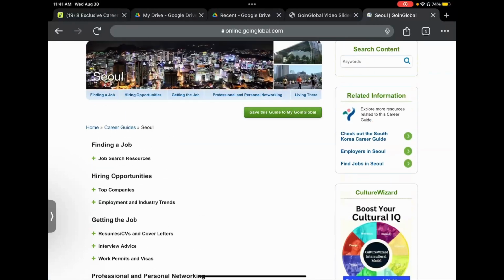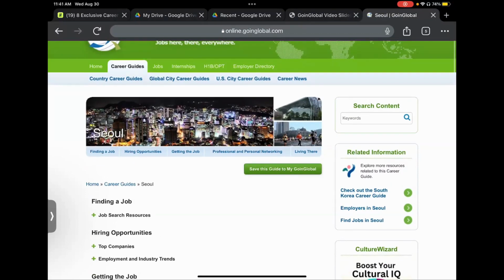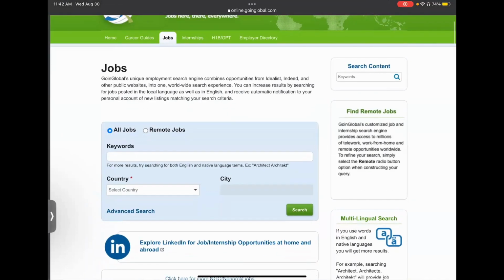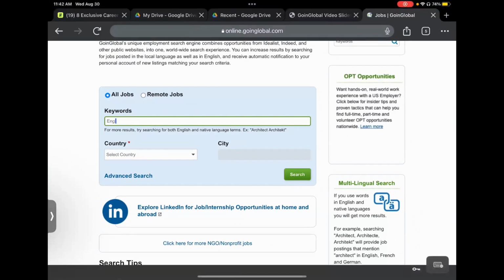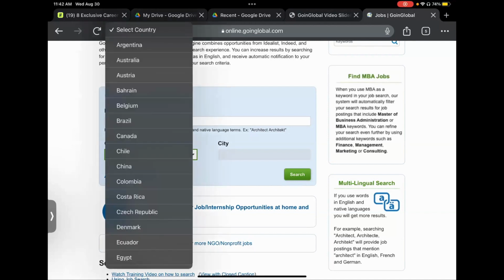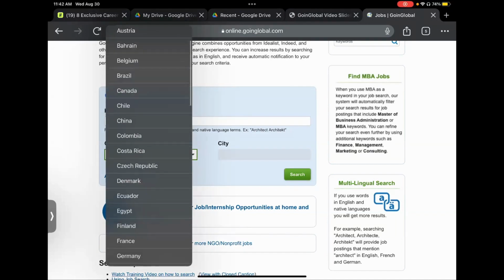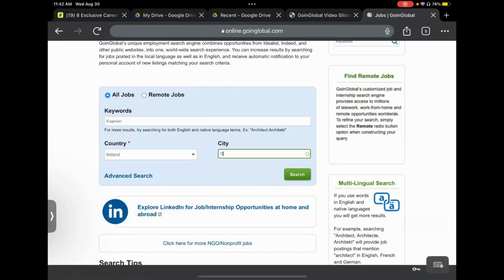Now, let's move on to jobs and internships. Both tabs are pretty much the same and require similar kinds of information. So I'm going to go to jobs, and here you can put in a keyword like engineering, and a city or country. So let's just say I want to find some jobs in Dublin.